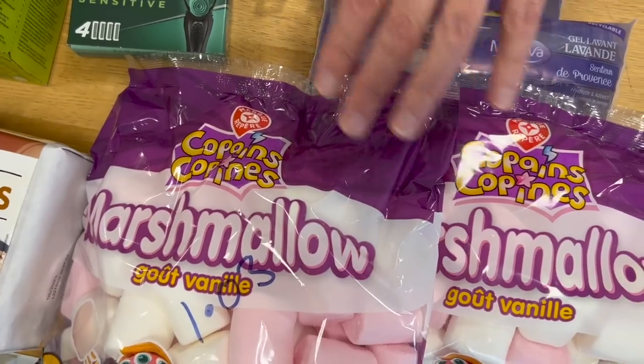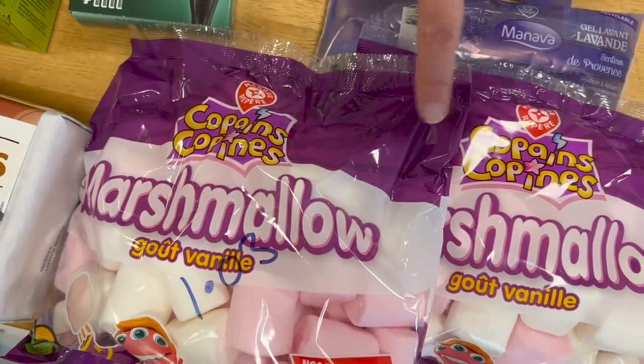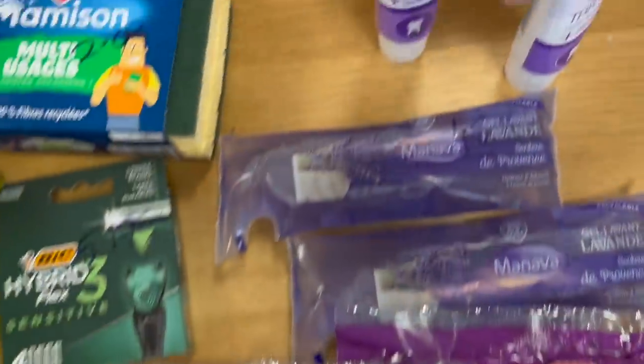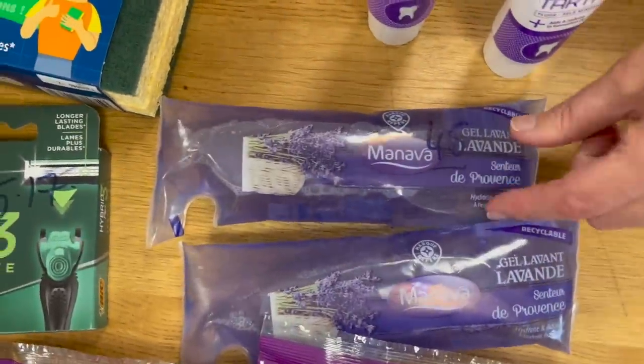Not something that I eat just on their own. And no, we don't eat toasted marshmallows, and we don't do that gooey marshmallow between two cookie things either. No, we use these in cooking. This was my one and only boo-boo today. I thought this was shower gel, and it wasn't.